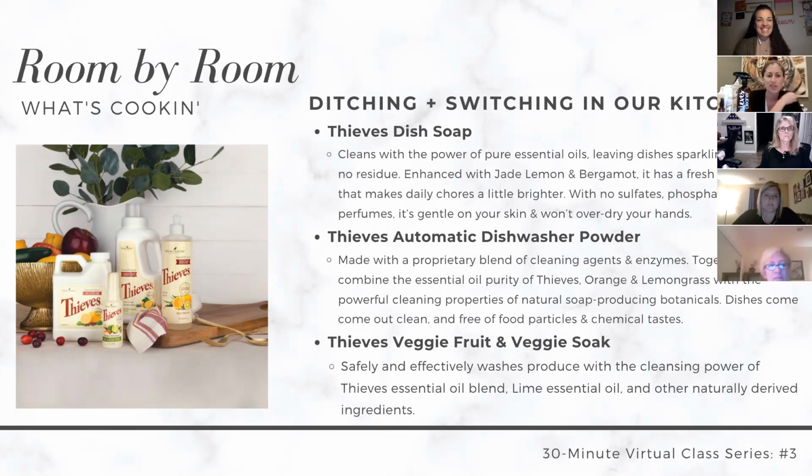With no residue. It's enhanced with jade, lemon, and bergamot. It has a fresh citrus scent that makes daily chores a little brighter, with no sulfates, phosphates, dyes, or perfumes. It's gentle on your skin and it won't over dry your hands. I don't know if you guys have noticed, if you're using other toxic dish soaps, that your hands really feel awful after you've been washing the dishes.